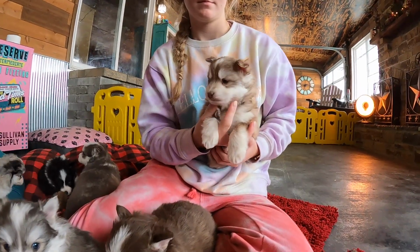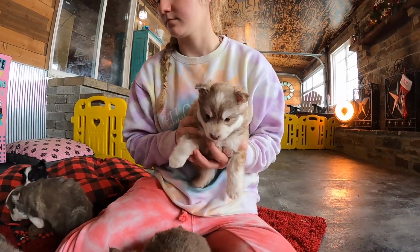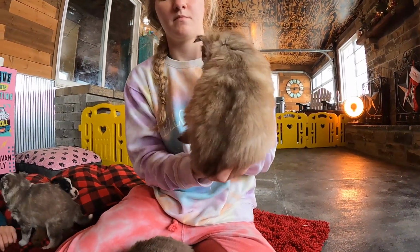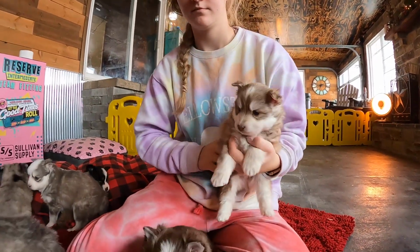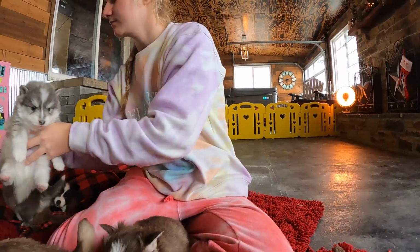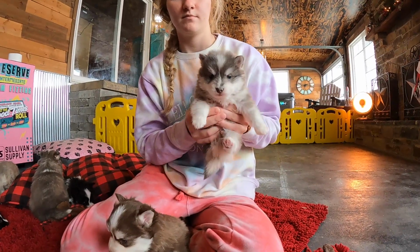This next pup is also a lighter chocolate boy, and his name is Otis. And Otis is kind of a neat color, kind of a foxy, wolfy, sable color, probably chocolate sable, I'd call him. And he looks like he is going to have two brown eyes.